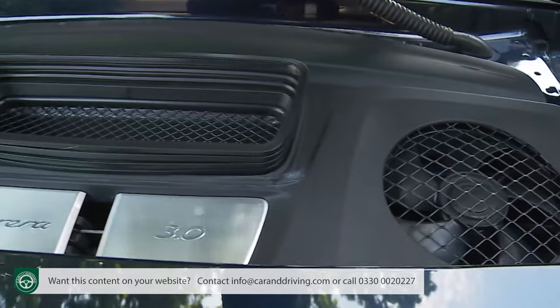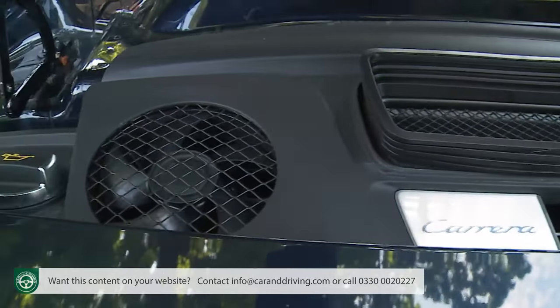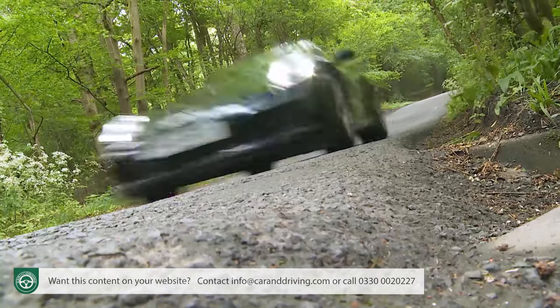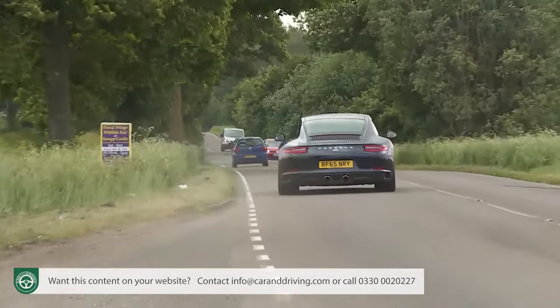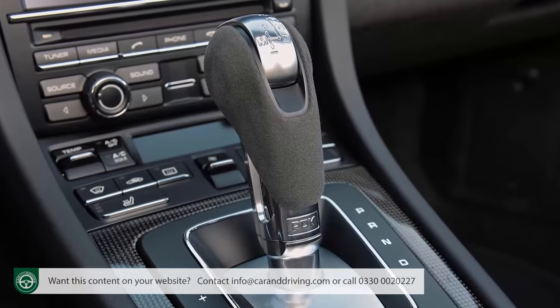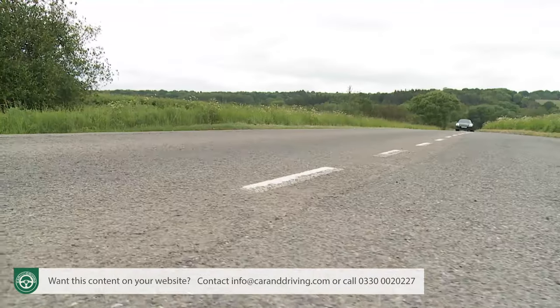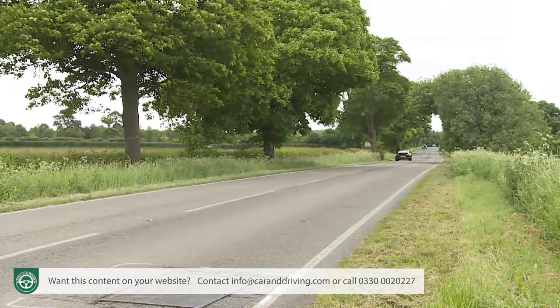This time around, buyers get the same 3-litre twin-turbo unit plumbed in out back, though with a software tweak that boosts power to 420 brake horsepower, 20 brake horsepower more than was developed by the old 3.8. Now that's enough to see 62 miles an hour flash by from rest in 4.3 seconds in a manual model, or as little as 3.9 seconds in a variant embellished with that PDK Auto Sport Chrono package. No 911 Carrera variant of any kind has ever previously been able to undercut that magic 4-second mark.